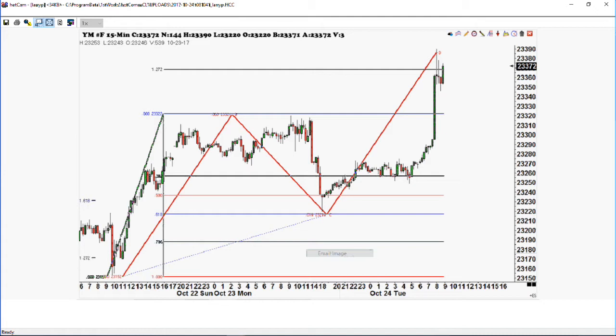As you can see, it's completed an ABCD pattern this morning. And you'll notice from about the 2300 level to 2400 level, that is all the big stocks that are out there this morning reporting earnings. Let's just read them off here.